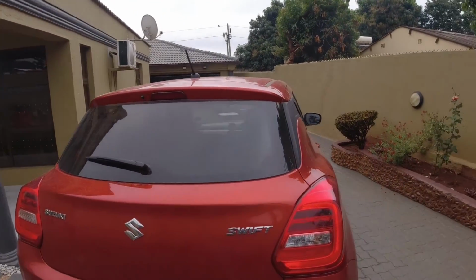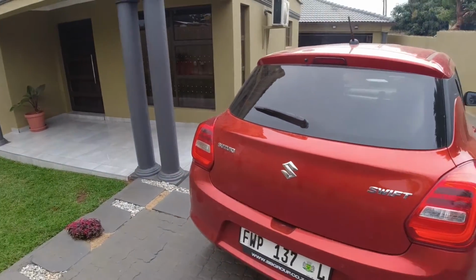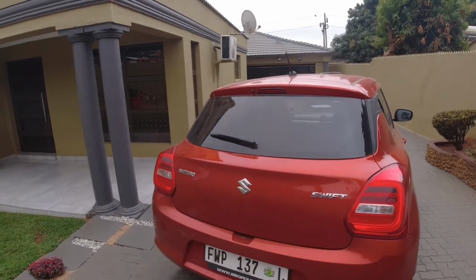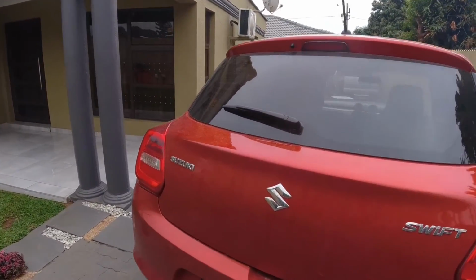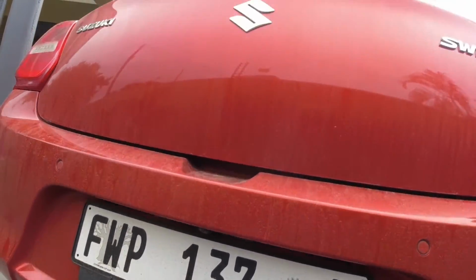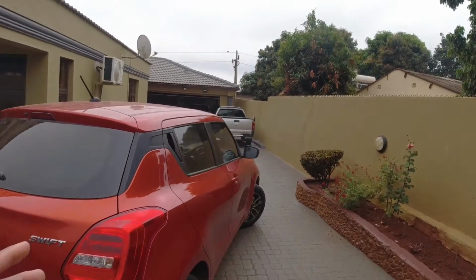You get parking sensors on the rear only. Are they handy? Yeah, definitely. Why only on the rear? I don't know, but yeah, they're still quite handy. You also have a reverse camera hidden down here, which is surprisingly clean. Now reverse camera only comes on the GLX.